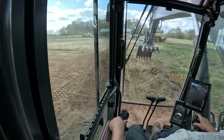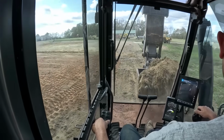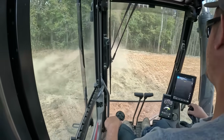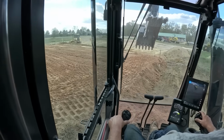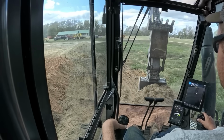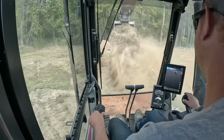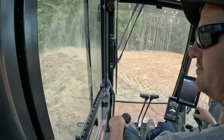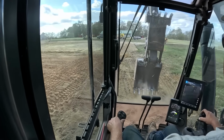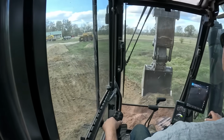I am not going to get done with the pad today like I thought. It's taken more dirt than I thought. I'm about 50 loads into it so far. 34 yesterday and 16 today so far. And still got to do these sides. Yeah, it's going to be an 80-90 truckload barn pad here. Wrong way.